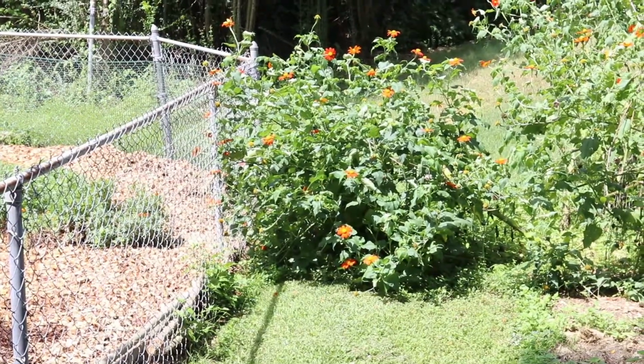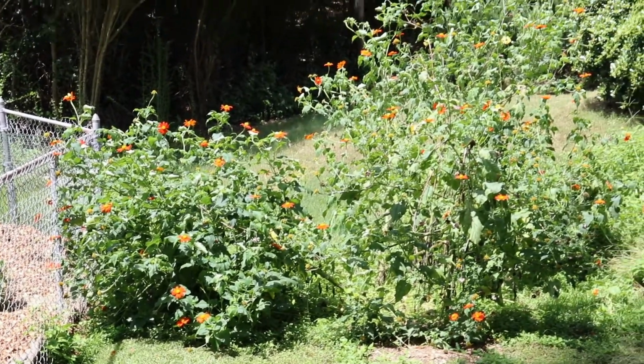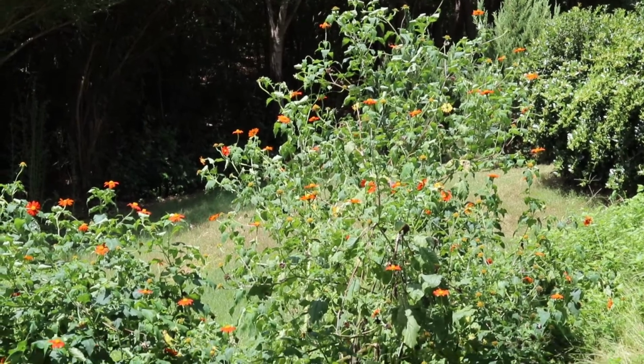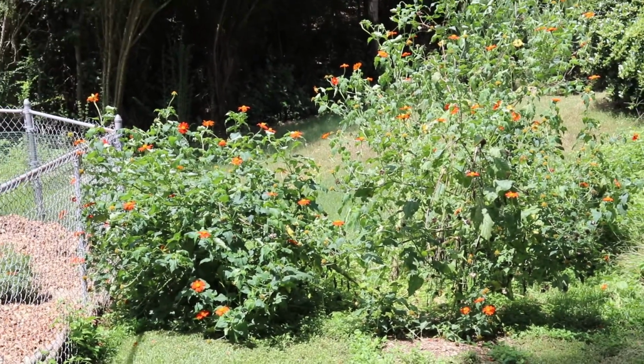And I also need to do something with these Mexican sunflowers. They have completely blocked any passageway past this little part of the back here, because a big group of them fell in a storm, and the others are just huge and bushy. Some of those are like over 10 feet tall now. It's crazy.